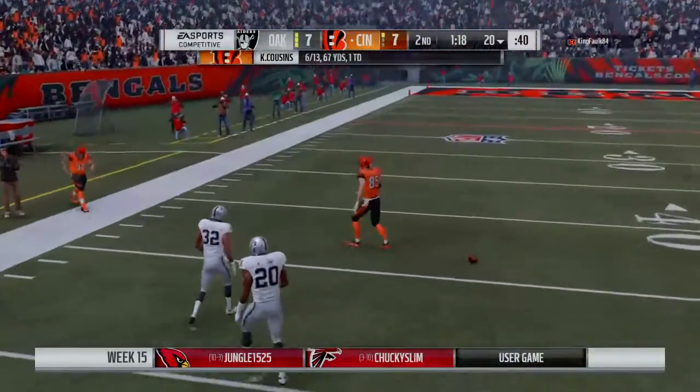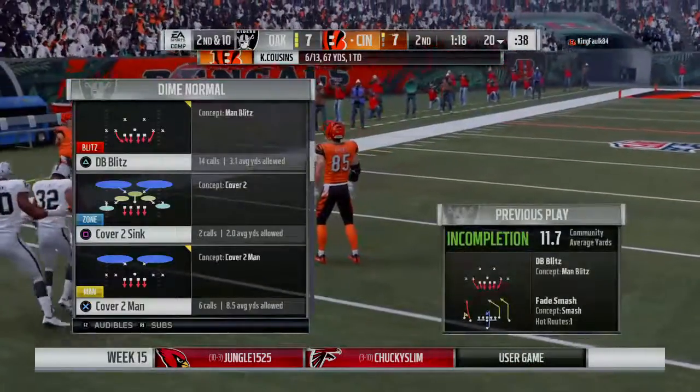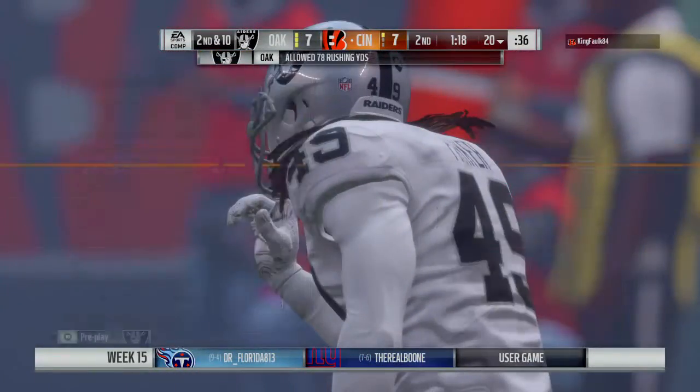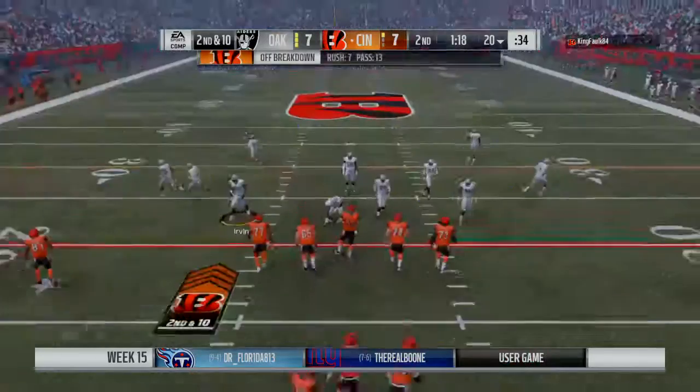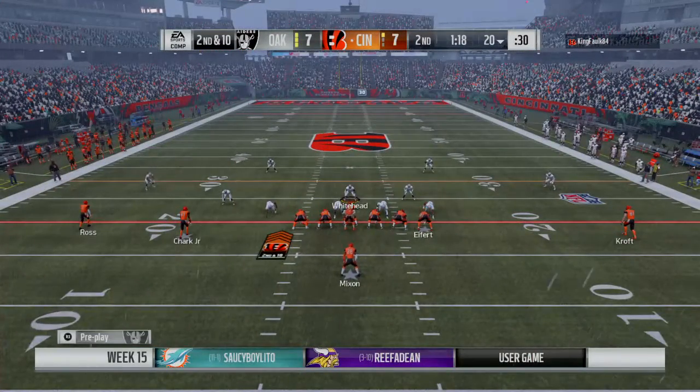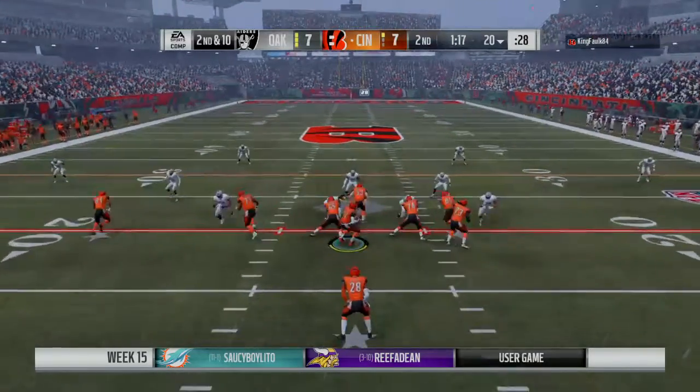And that one falls incomplete. Looked like he might have had position there, but he couldn't hold on to it at 2nd down. They went with a dime look on defense. 2 extra defensive backs on the field and covered up essentially every blade of grass. That allowed them to disrupt the play.